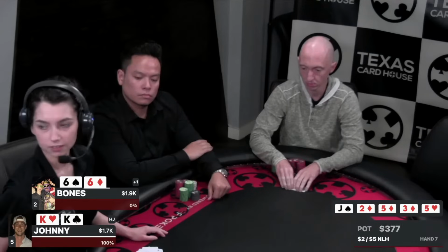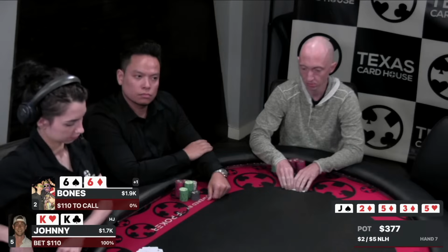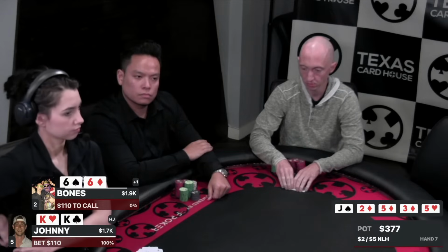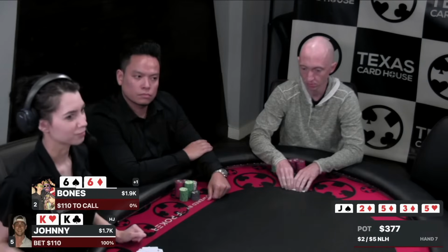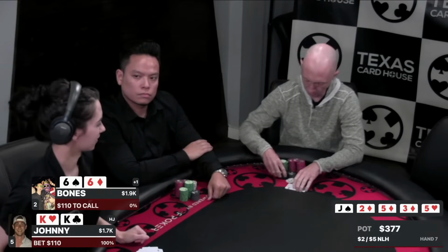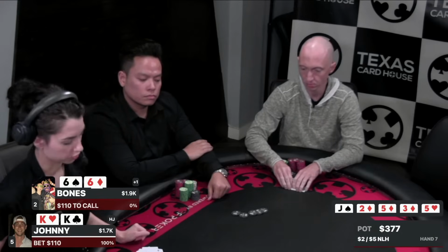110. Price will be 110, and the bet tends to look weak, at least in my experience. It almost always is, yeah. And he's got a bluff catcher. He's got second pair, essentially. He's got 2 pair now. I mean, he's beating all the random ace X's. He's going to raise it. Wow, the check raise.